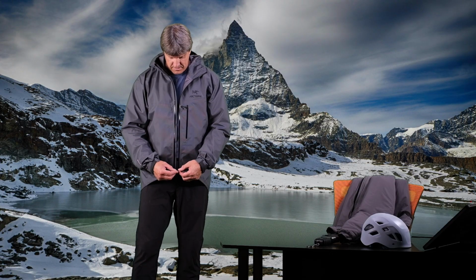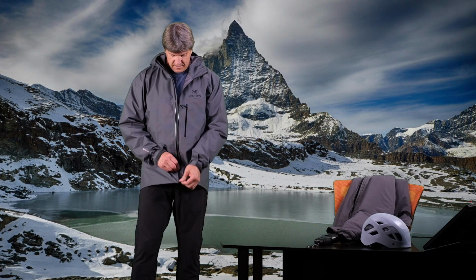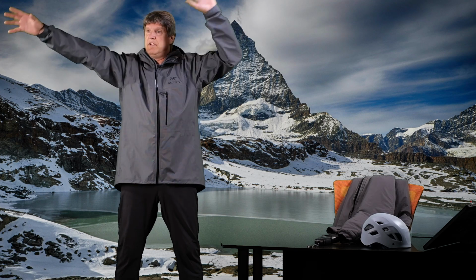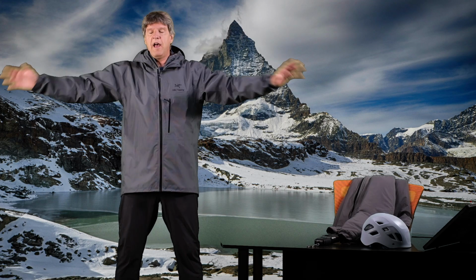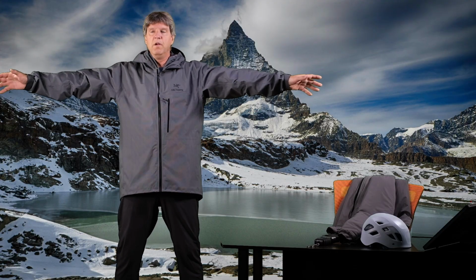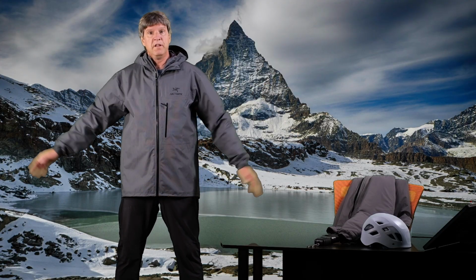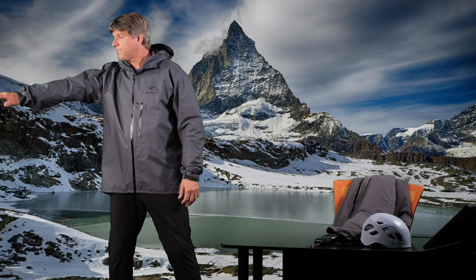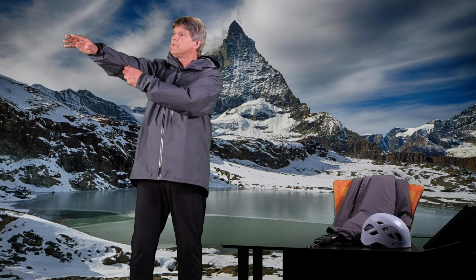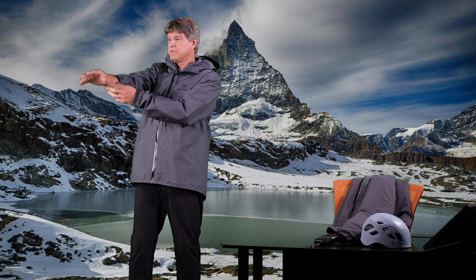These sleeves are really cut nice. Let me just zip this back up. The sleeves here, as with all Arc'teryx stuff, are articulated very nicely. They're designed for movement. So when you're moving in this jacket, reaching, stretching out, absolutely no problem. Nothing is pulling and tugging and stretching on you. Really, really nice. The sleeves are nice and long, so if you're reaching up on things, it's not going to be sliding down your arms like this.